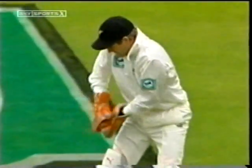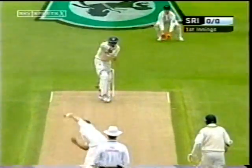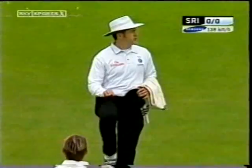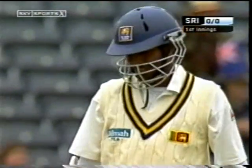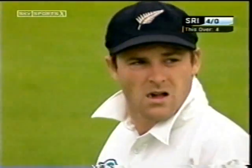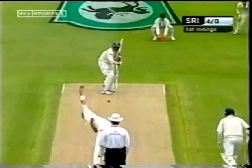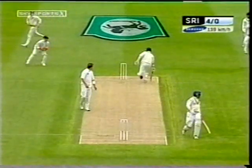This is the problem for the left-handers against someone like Bond, over the wicket, leaving them angled across him, and left-handers do tend to play at those. Just wide of McCullum, off the pad. So Sri Lanka start their innings with 4 leg byes. First run from the bat, Sri Lanka are 5 without loss.